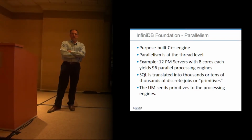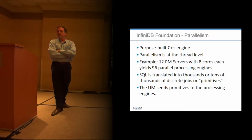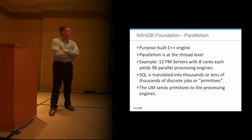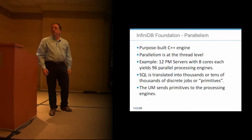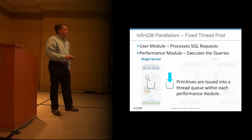Typically, a query can be broken down into thousands, tens of thousands, or hundreds of thousands of very small primitives, depending on exactly how many rows are required, how much is required for the query. So it's intended for accelerating large queries. I think you're probably already starting to get that, rather than accelerating small queries, individual reads and writes.